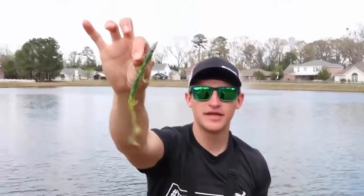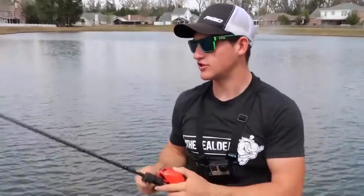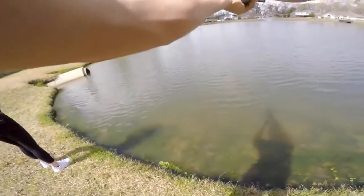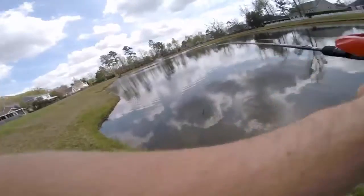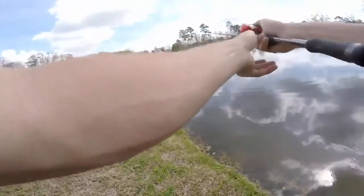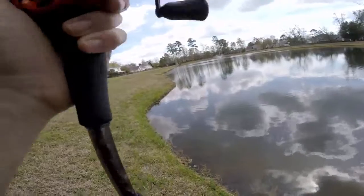And he ate the old lizard, man. That's two baits down, baby. And we're already rocking and rolling. And that's three fish overall. So let's see if we can go catch another one. This is where we're gonna catch him. Right here. It's about to go down.